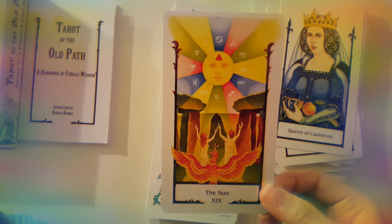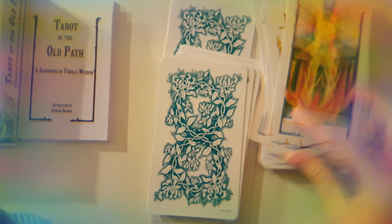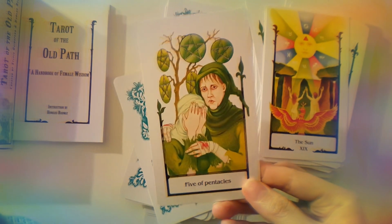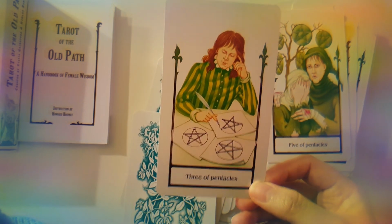Next we have the Sun. Ooh, very new agey, all these astrological symbols. There's a pyramid on the sun's forehead and a phoenix on the very bottom. Next we have Five of Pentacles, very expressive, very indicative of the traditional meaning. Next we have Three of Pentacles.